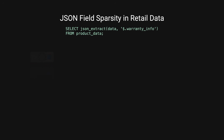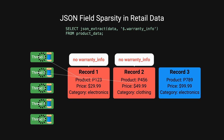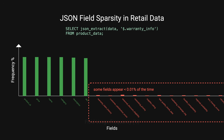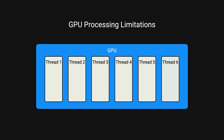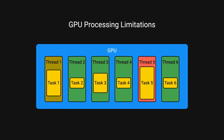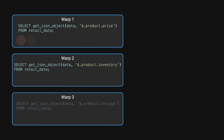The final and perhaps the most significant challenge lay in the nature of the data itself. Their analysis revealed that 85% of the JSON fields that they were querying appear in less than 0.01 of the records. This extreme sparsity meant that most threads were searching for fields that rarely existed, leading to highly inefficient processing patterns. When combined with the warp synchronization requirements, this sparsity caused intensive delays as threads frequently diverge in their execution path. The GPU, which was designed for parallel processing, was essentially being forced to work sequentially due to cache limitation, thread divergence, and sparse patterns.